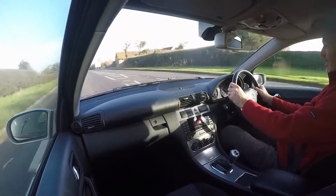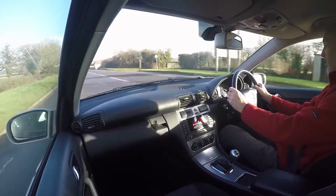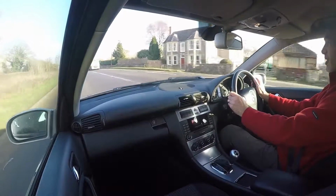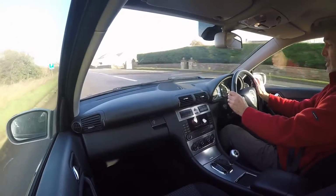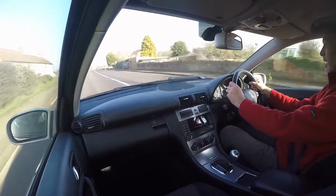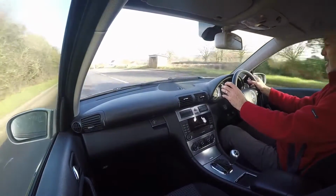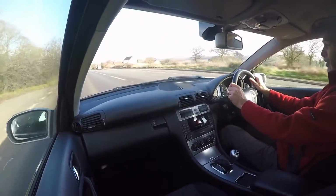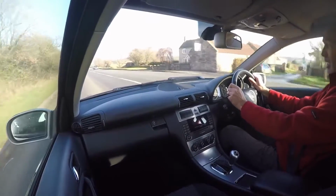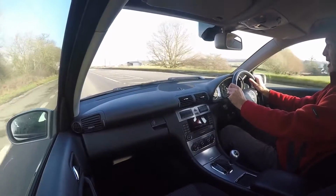All the plastic's in fantastic order. All the switches that I've pressed thus far have worked absolutely fine. Electric windows, electric wing mirrors, ventilation system, air conditioning system, all works exactly as it should. Pixelation on the dashboard, absolutely perfect. There's nothing on there that doesn't work exactly as it is intended. Very nicely laid out dashboard on these. Very natural driving position, easy to get comfortable. Seats maintain their firmness and the bolsters are really good.